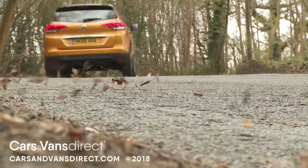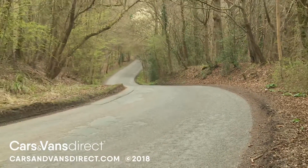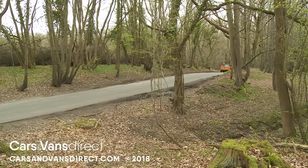As for the ride, well, yes, that is a bit firm, but no more so than it would be in a rival Ford C-Max or Volkswagen Golf SV, and they roll on much smaller rims. That's an impressive achievement, and Renault says it's been made possible by the adoption of special 107mm high-profile tyre sidewalls that are exactly the same as those you'd find used on 17-inch rims.